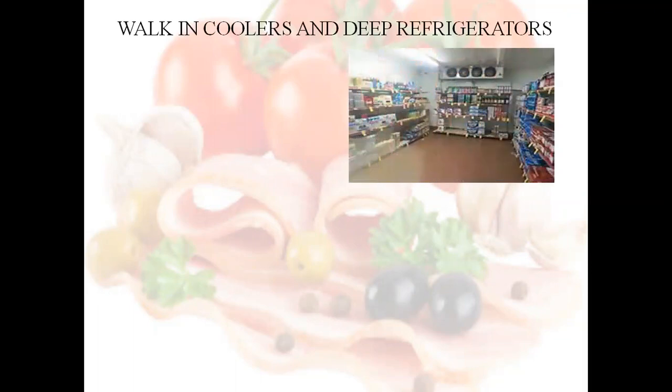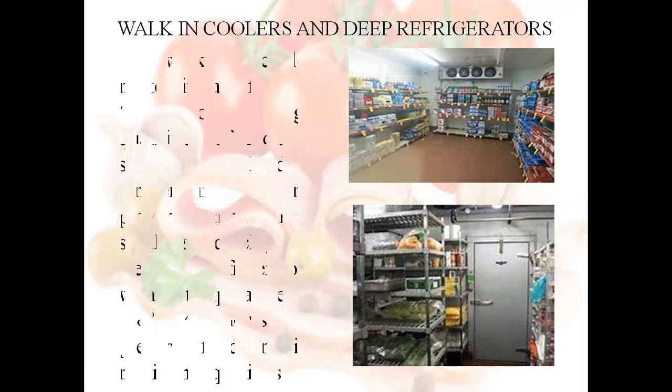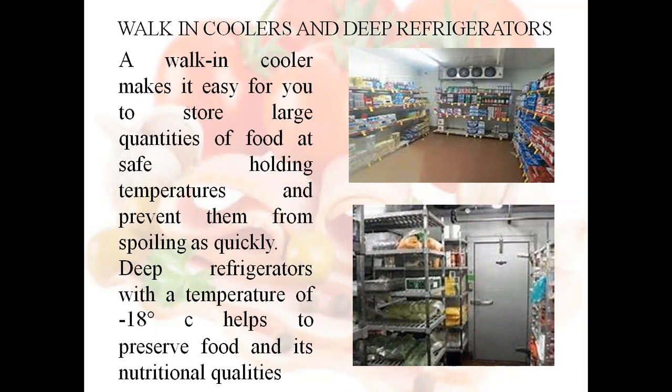The first one in the list is the walk-in cooler and deep refrigerator. A walk-in cooler is used for storage of large quantities of food where cooler temperatures do not allow the food to spoil. Deep refrigerators also work as bulk storage areas, but here the temperature maintained is minus 18 degrees Celsius. It preserves but also takes care of the nutritional qualities.